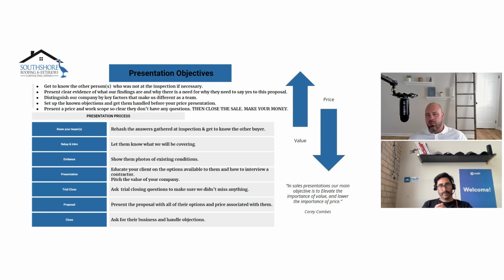We ask trial closing questions, so we do that during our presentation. And trial closing questions are questions on those known objections that we know are coming. We ask them how they feel about certain things, so we get them to answer so that when those objections come, we can go back to how they answered those trial close questions. And then we present the proposal with all of their options and the price associated with it. Once we've done that, we ask for the business.